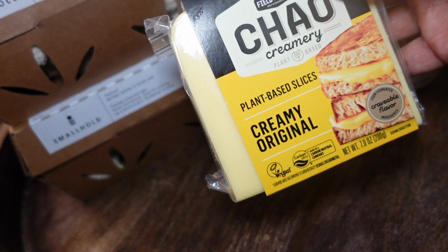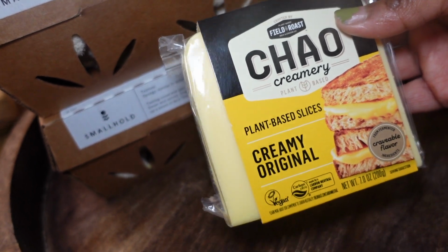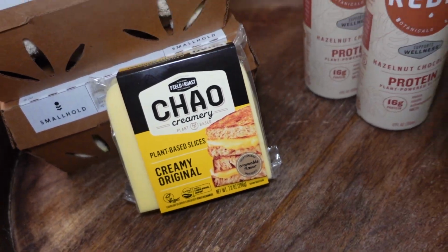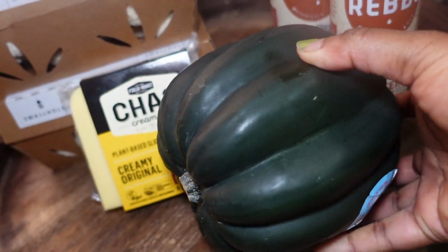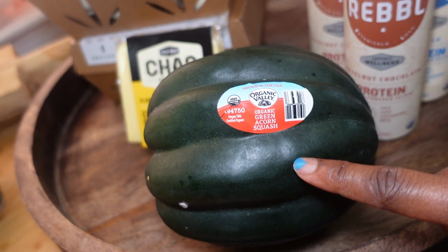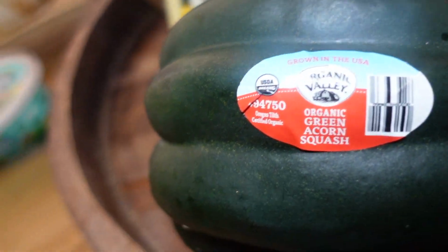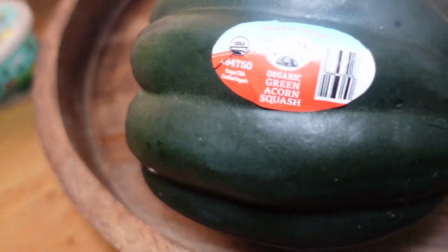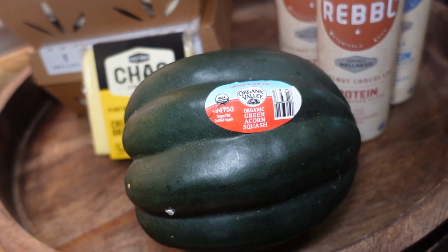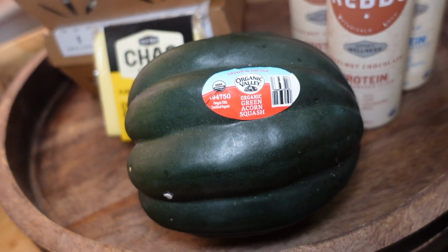Here we have some plant-based cream of meat, Kayo slices. This is Phil Rose, Craft by Phil Rose. This is the first time I've seen this inside of Whole Foods, so definitely pick that up. And then we have an acorn squash. Cannot wait to use this organic green acorn squash. That's gonna be bomb. While I was in Whole Foods, the guy basically was telling me a whole recipe, literally, as far as how to make this acorn squash. I may just use that because what he said sounded really good.